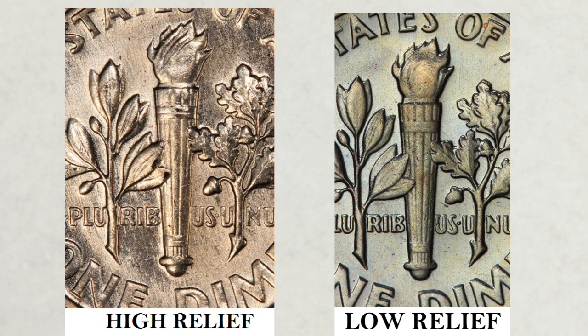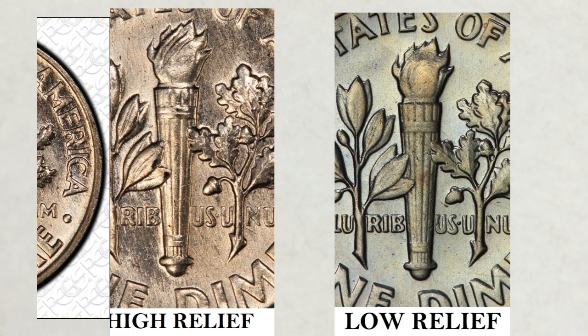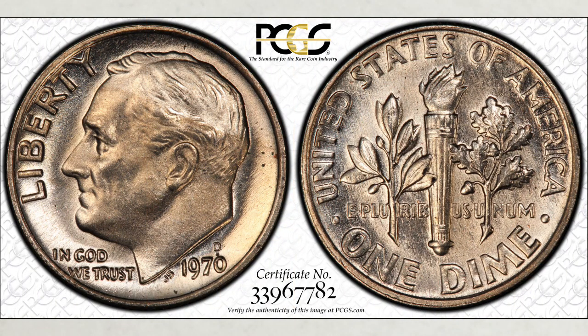The high relief design so far was found on a few coins from 69, 70, and 70D, and so far seems to be pretty rare. In our opinion, it's one of the most overlooked varieties for Roosevelt dimes. Anyway, in grade MS66, no full band or full torch, this coin was sold last year for $485. Once again, a very nice profit for a dime you can find in your change, if only you know what to look for and actually look for it.